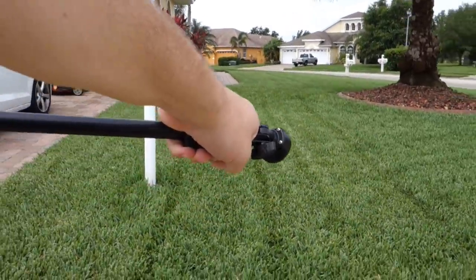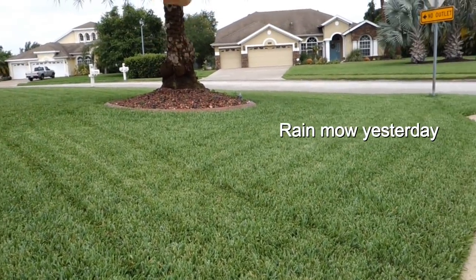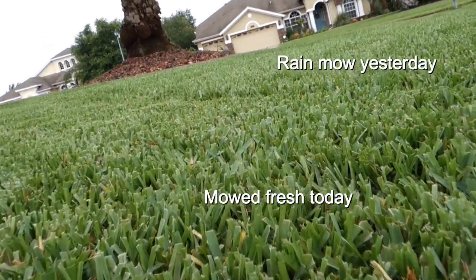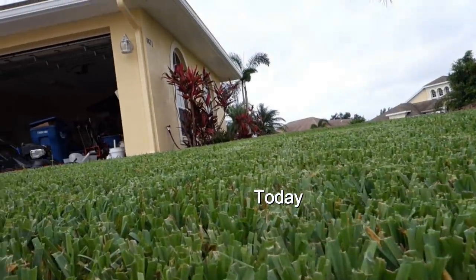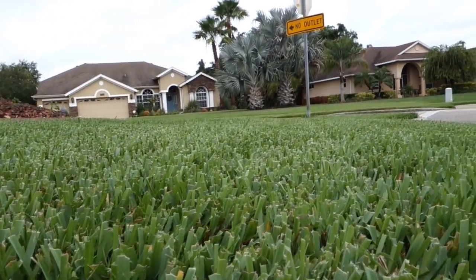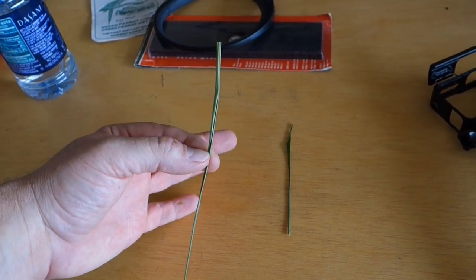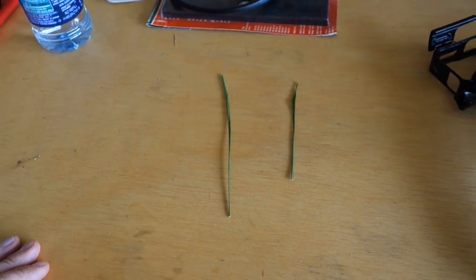Here you can see where I just ran those couple of extra passes. It looks a lot cleaner as compared to over there where I ran it when it was wet. So you can see a big difference. Dang, yesterday you guys were standing up tall, wide-bladed and chubby, ready to go. Now you're nothing but skinny and shriveled.